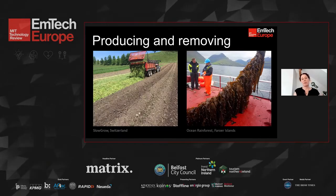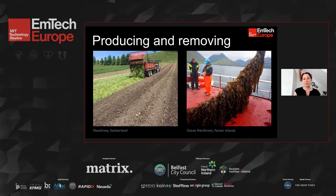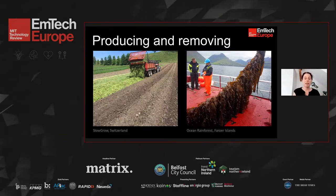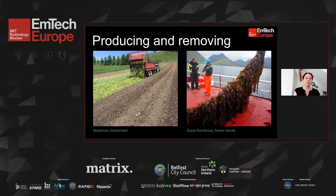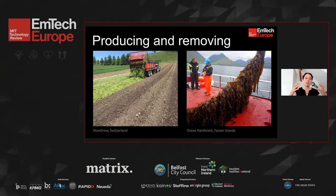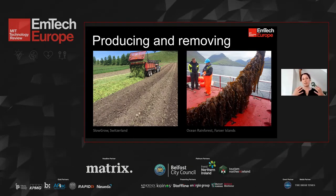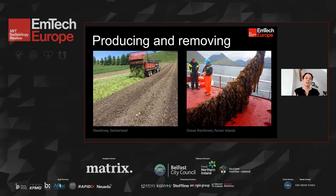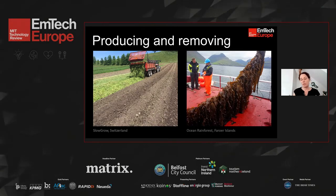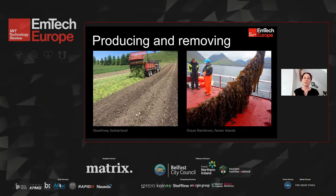So starting, for example, with the fiber production, with every agricultural value chain, with every bio-based raw material, we have regenerative agriculture as a means where we can really do the same process that we want to see in these forests, that we actually build carbon into the soils and that we create these ecosystems under the soils that store carbon and really draw it out of the atmosphere.